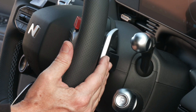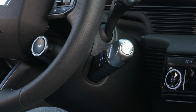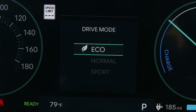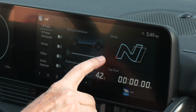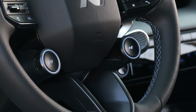Simulated shifts are called N e-shift. Remember, the transmission remains single speed. There are no physical cog swaps. These adjust regeneration drag in some drive modes and toggle e-shifts in others. Custom settings like N torque distribution and suspension firmness can be stored into memory for fast call-up, and that's handy since the deep menu has a learning curve.